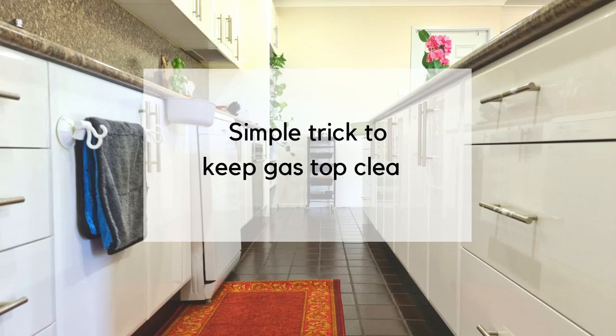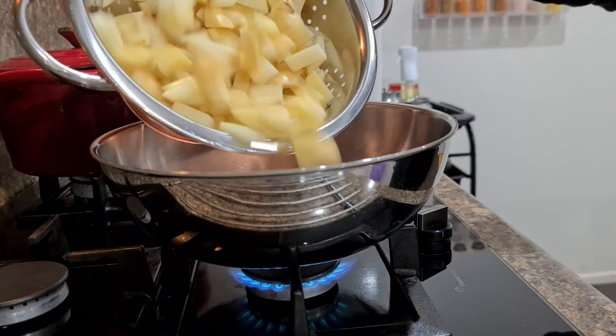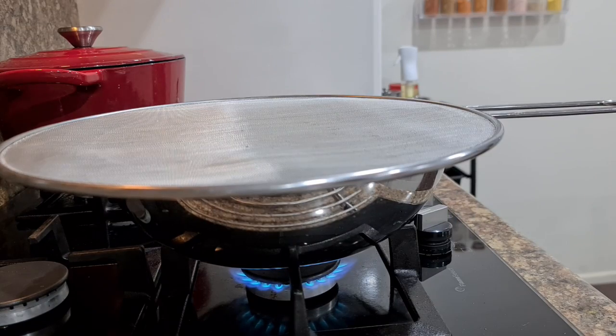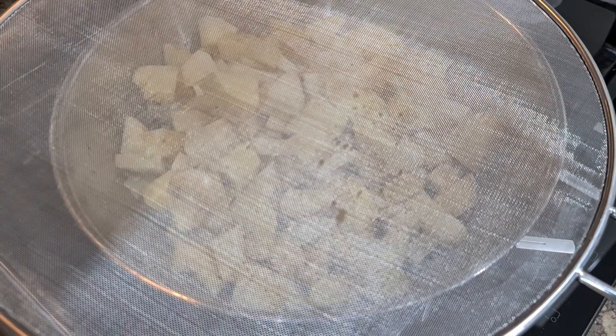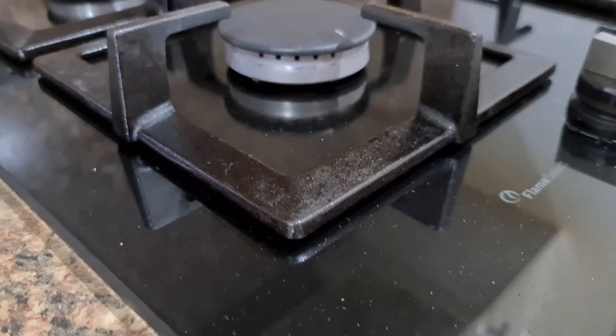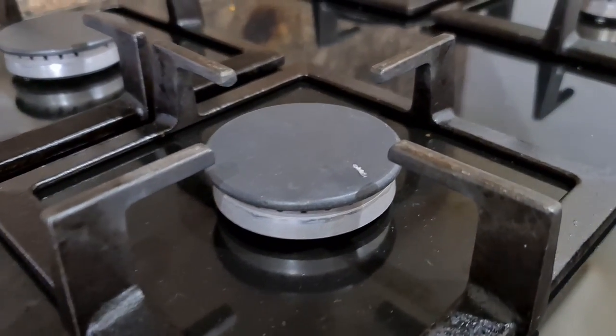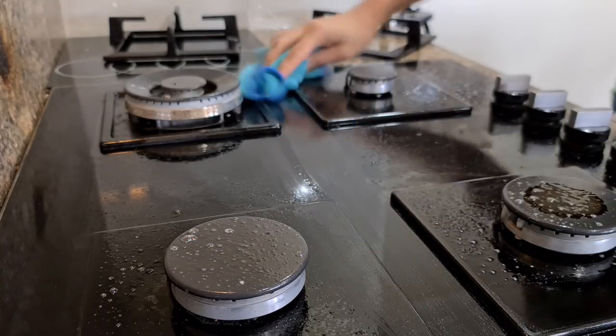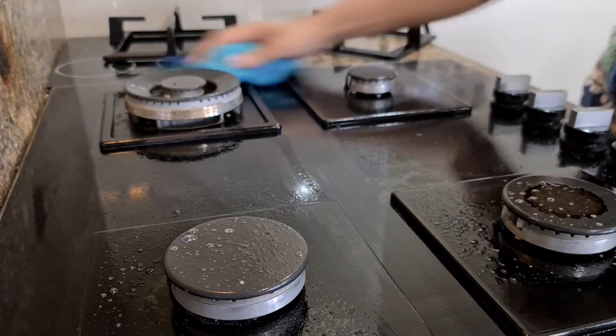18. A simple trick to keep the gas stove clean. Using a splatter screen or a lid every time you cook helps to keep the oil splatters away from the cooktop. Once cooking is done and dusted, all you need to do is simply wipe the cooktop with multi-purpose cleaner, leave it for a few minutes to soften the grease and wipe it off using a microfiber cloth. Hardly takes 2 to 3 minutes but saves you elbow grease later.